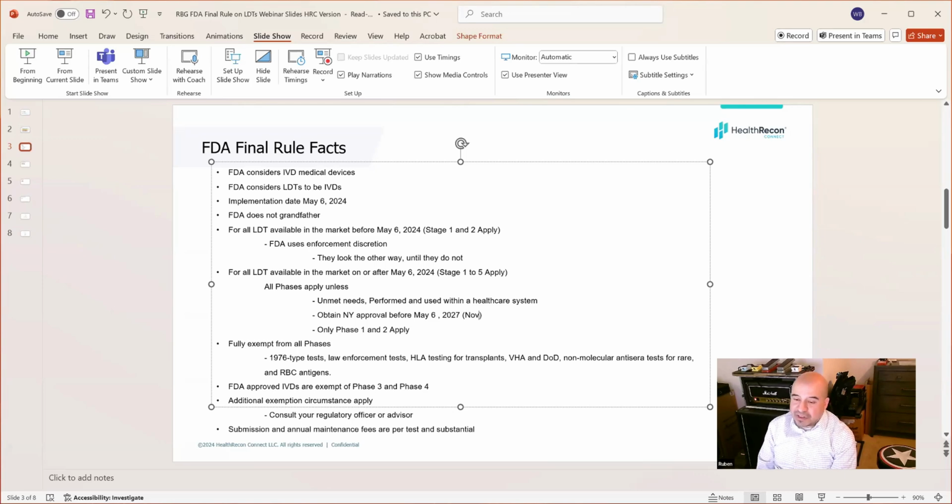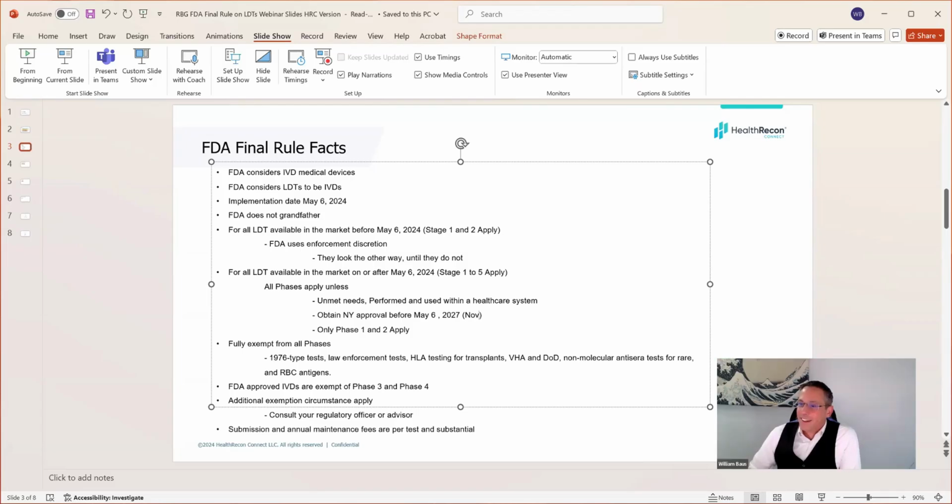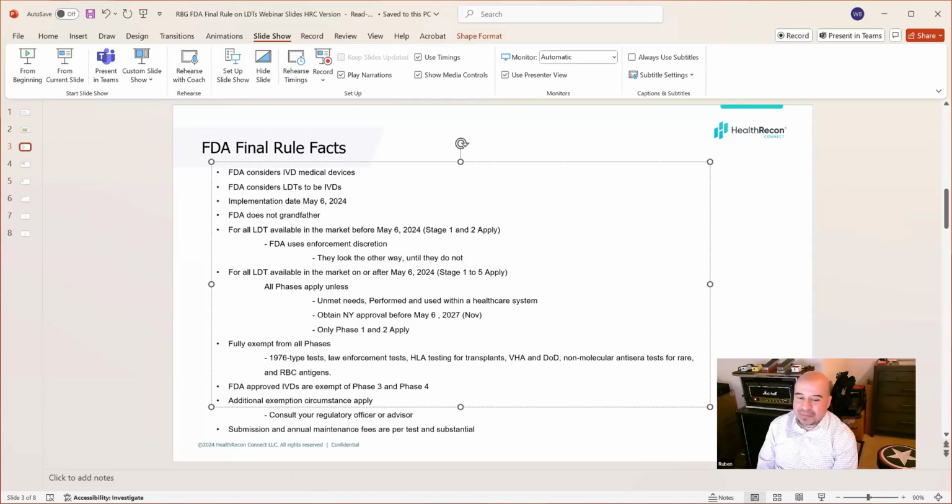New York is very slow because they are very thorough. Everybody was talking about how they were going to get flooded with a lot of applications, but they're not, because people think this will go away. People think this is not going to happen, so they don't need to worry about putting together the extra expense for a New York level validation. Well, here we are, it's not going away, and that time frame is reducing. So I'm telling you, those are the circumstances.